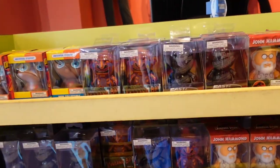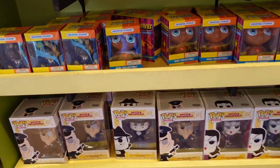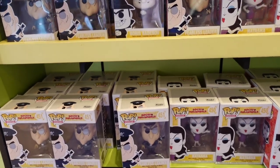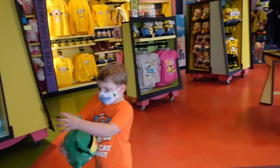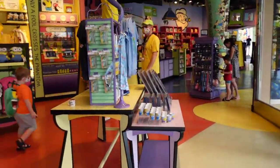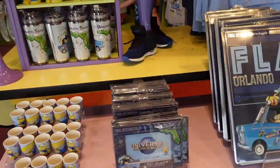These are collectibles as well. Volcano Bay, Fast and Furious, John Hammond, E.T., Cool Doggy. Oh, these are pretty cool. Natasha. And then these are just regular. Yeah, it's Plankton. Put it back. And then there's some E.T. here too. So this is just the normal kind of stuff you can see. But we'll go to the other shop next door.